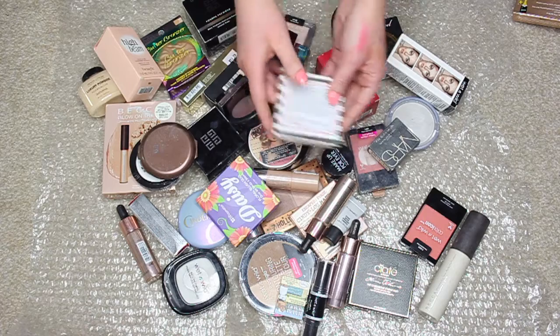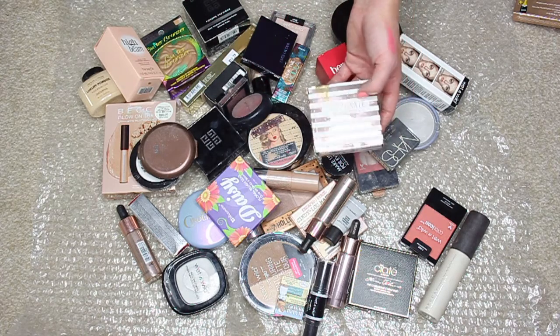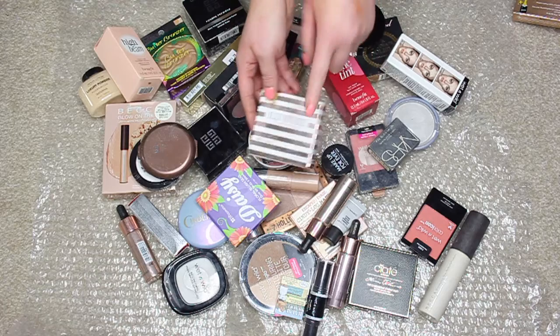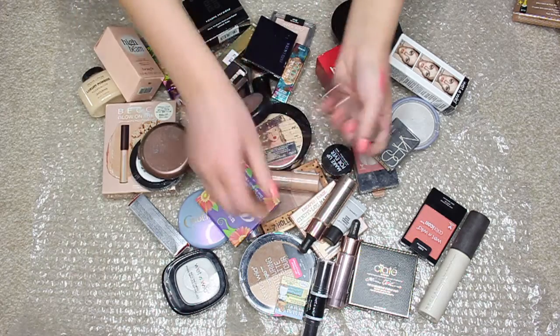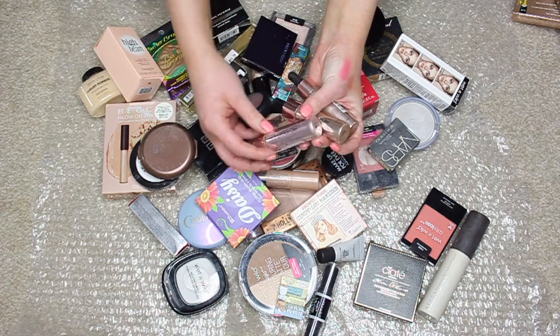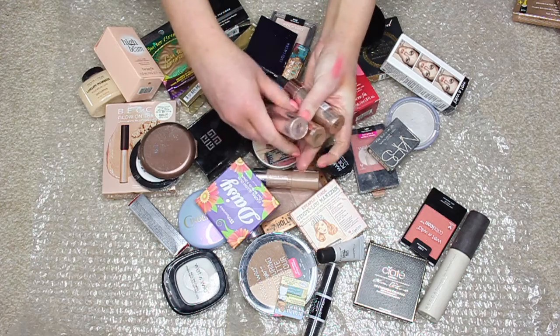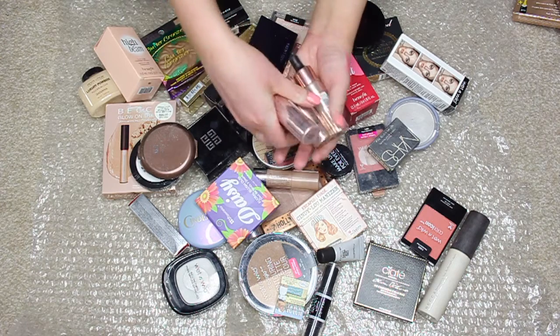I just wish that they would bring these back out, but at the moment all they've got is highlighter palettes and some of their liquid lipsticks, but I really want her to bring these out again. And I have three of these highlighting drops, and these are from Makeup Revolution. These are liquid highlighters. I have the shades Liquid Starlight, and I have Liquid Champagne, and then Liquid Luminous Gold.